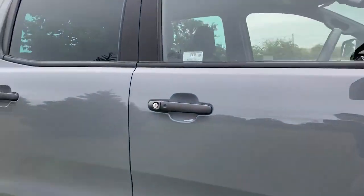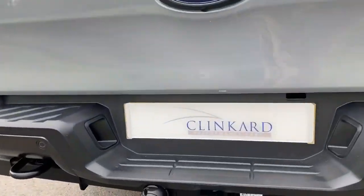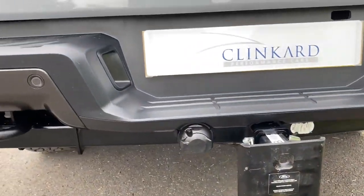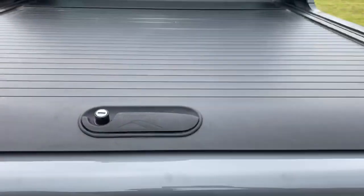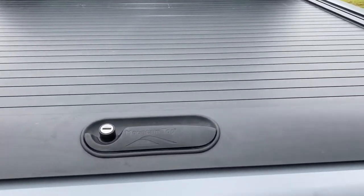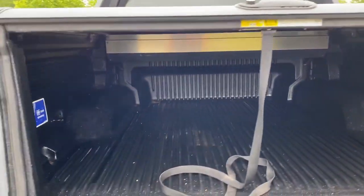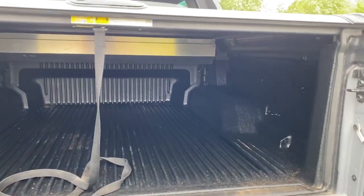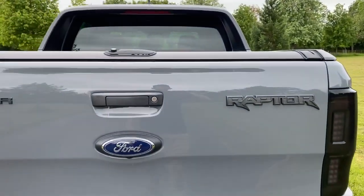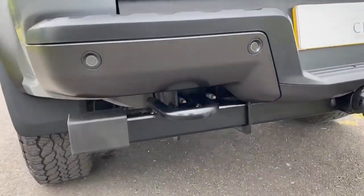So anyway, moving to the other parts of the car, we've got the tow bar. That pulls off, so you can take that off if you don't want that sticking out the back all the time with electrics. We've got the cover, so if you do have anything that's valuable in there or anything you don't want to get wet, it's covered and lockable, and you've got a decent size bed in the back. Everything's just so beefy.